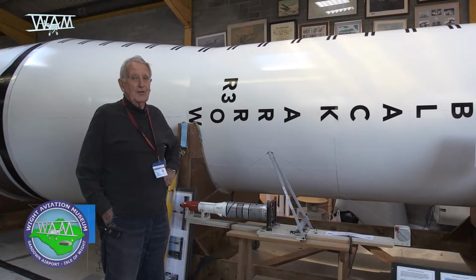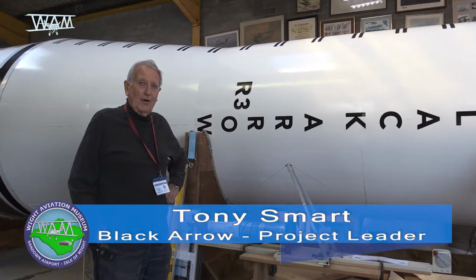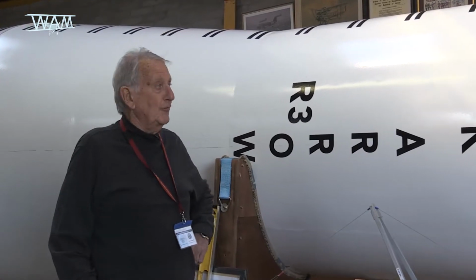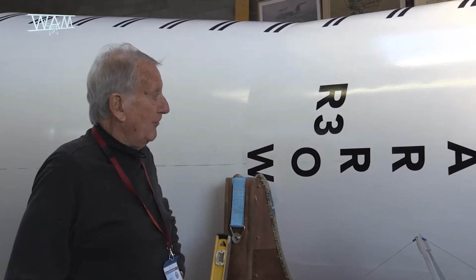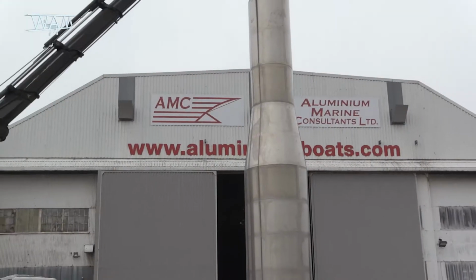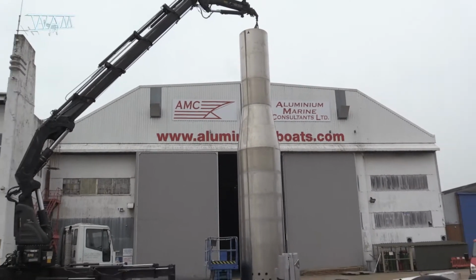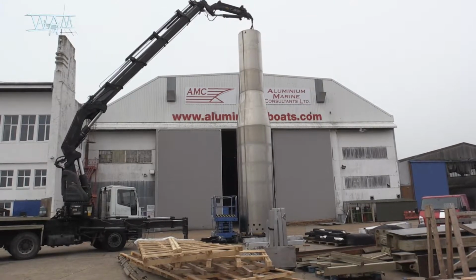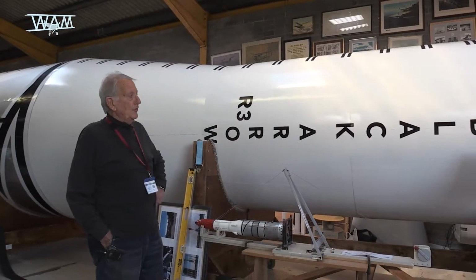Hi there, I'm Tony Smart, working for Wight Aviation Museum. I'm also the project leader for the construction of the full-size replica of the Black Arrow rocket, which was the rocket that was launched in Australia but made on the island, and a very successful rocket that launched a satellite that is still in orbit today. This full-size replica was made for me from my drawings by a company in East Cowes, and we're still putting it together. Had a lot of help from local companies.